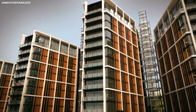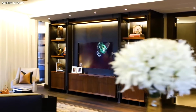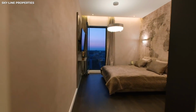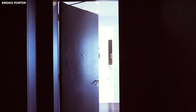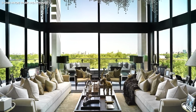the ordinary. Seeing as how another penthouse at 1 Hyde Park, a smaller, unfinished one at that, was sold at an estimated £111 million. With price tags in the hundreds of millions, these penthouses really must be something. So let's take a look at what the most expensive penthouse in London has to offer. As you enter this penthouse, you're greeted by a formal reception room, giving you a taste of what this home has to offer.